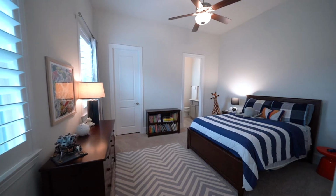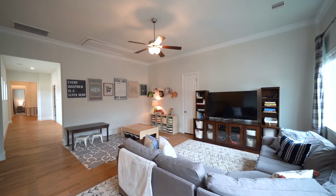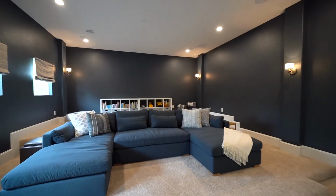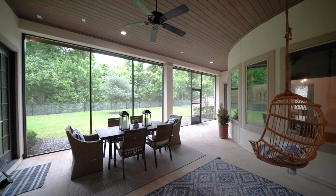Upstairs, there are 3 sizable guest bedrooms, along with a game room with hardwood floors, and a separate home theater with 3 tiers for stadium seating. The screened-in back porch provides the perfect setting for a relaxing evening overlooking the backyard.